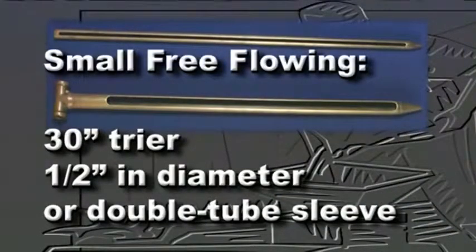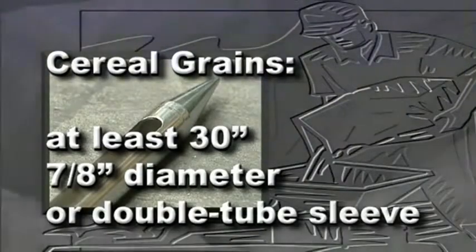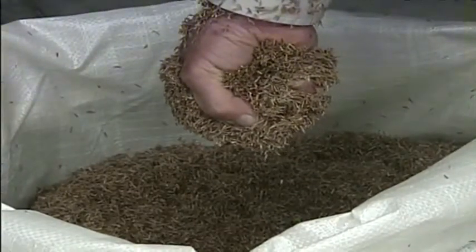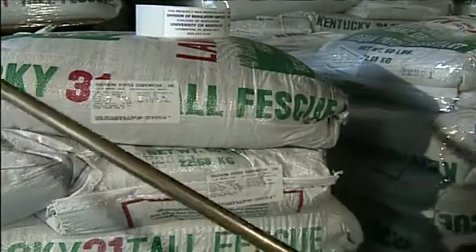For sampling clovers and other small free-flowing seeds, a 30-inch trier with a ½ inch in diameter or a double tube sleeve type trier should be used. For the rougher cereal grains, use a trier that is at least 30 inches long and 7/8 of an inch in diameter, or a double tube sleeve trier. For other extremely chaffy, non-free-flowing seeds, the lot can be sampled by hand. The trier should be inserted in the corner of the bag and pushed diagonally across the bag. Triers must be inserted horizontally, though there are specially designed triers that don't require that method. Take care not to rip or tear the container when sampling, and be careful not to push the trier through the bag on the opposite side.